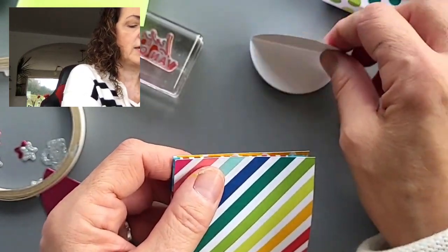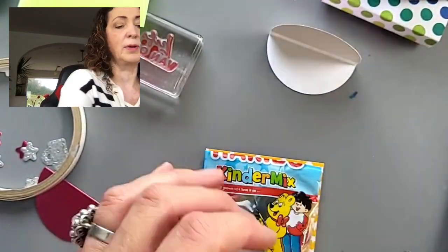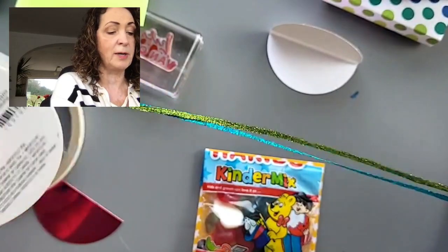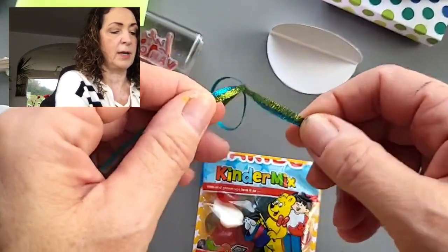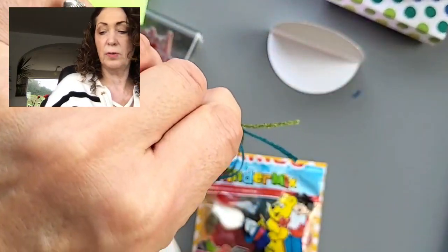And now we're going to take this, and before we put this on, I want to take a length of ribbon. Okay, so I thought this would look cute with it. And again, not Christmas, right? So we're taking about 10 inches, but enough that I can loop it. So it's kind of like a purse holder.